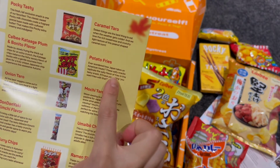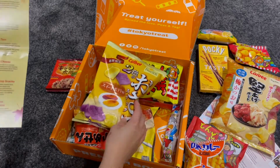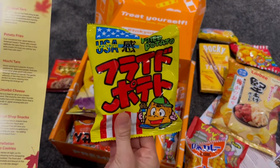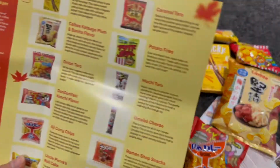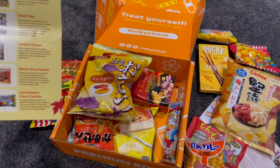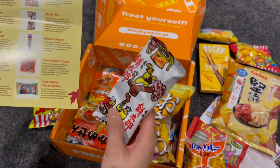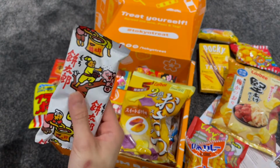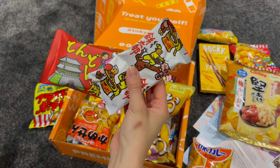Then, potato fries. What flavor is it? It's just potato fries. Okay, no other flavor in there. Ah, it's this one. Interesting. Shiny. Right. Another taro. We're all about taro today. Mochi taro. Oh, what's this one? Oh, the packaging looks so cute. It's like the same as the other one. Look, it's like this one. It's matte. That looks interesting.